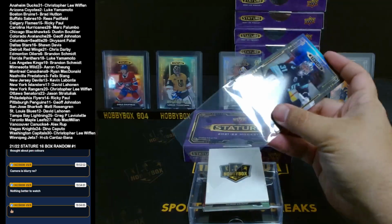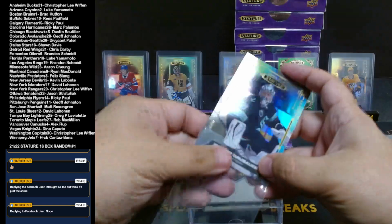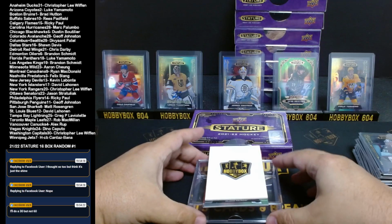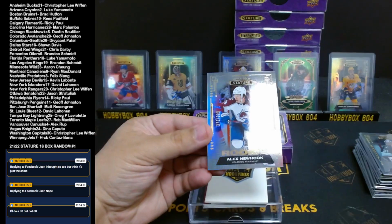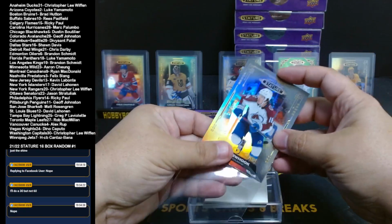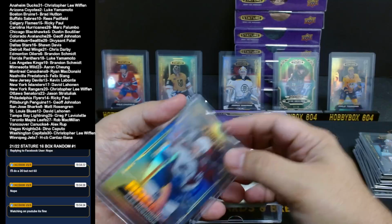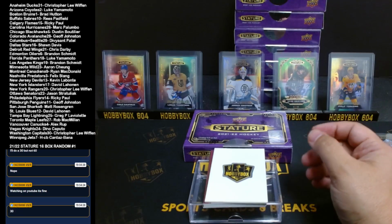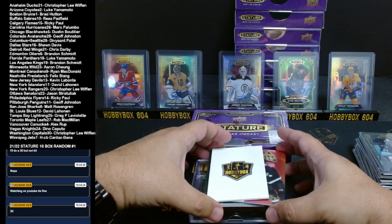Camera's blurry. I don't think so. It's not blurry. Seattle, Philip Grubauer. Colorado, Alex Newhook, rookie, 370 out of 399 for the Colorado Avalanche. You'll do 30, but not 60. Yeah, I think we should keep it at 30. If it fills quick, we'll just do another 30.